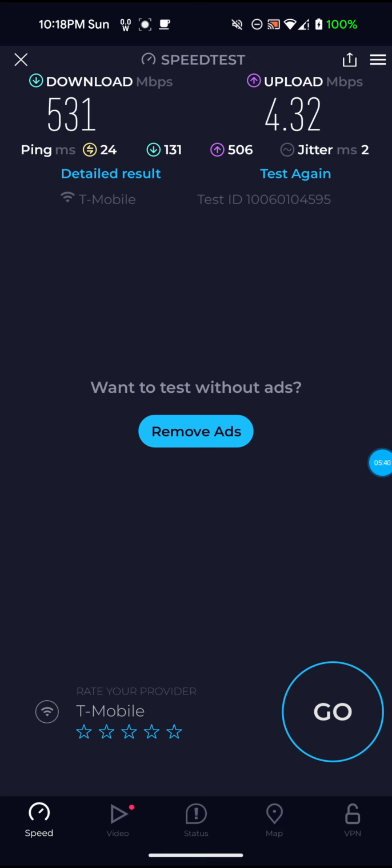So not too bad on that one though. 531 for the download, 4.32 for the upload, and then 24 ping.